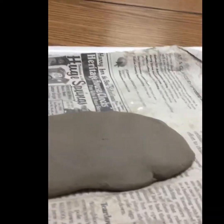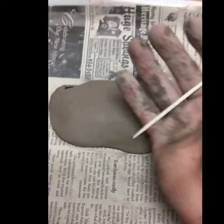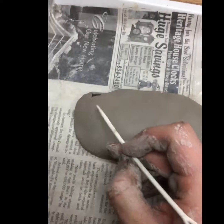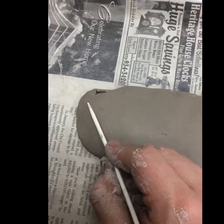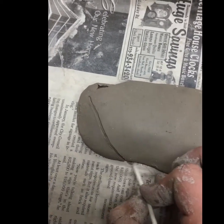Okay, good job. Now what we're gonna do is we are going to draw our ship onto this clay. You have to use the pencil. Your hands are gonna get dirty. Don't worry, I have wet wipes at the end of class. You are going to take this needle like a pencil. Remember, draw a diagonal line towards you. And then you can stop at the bottom.